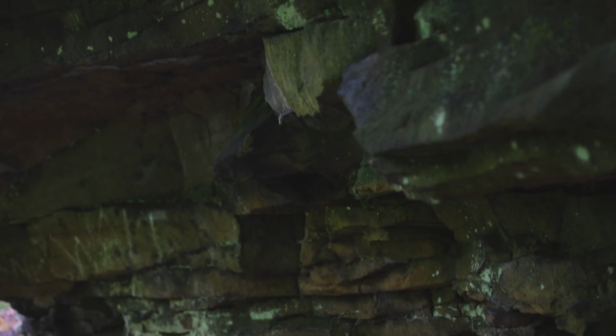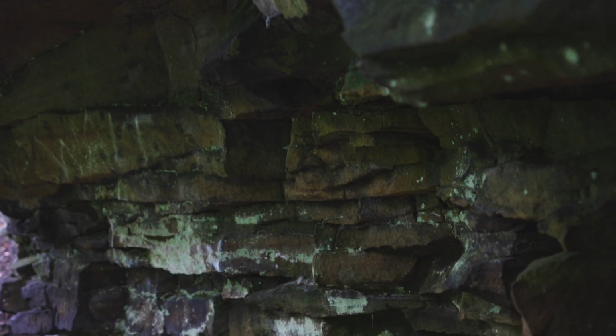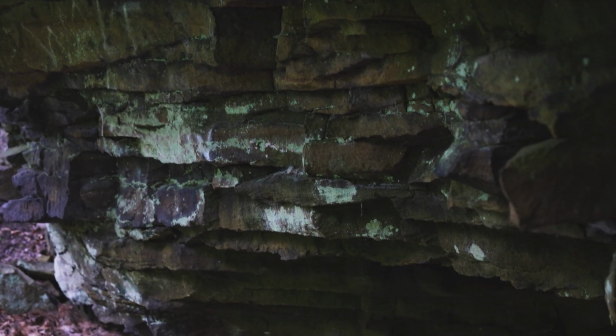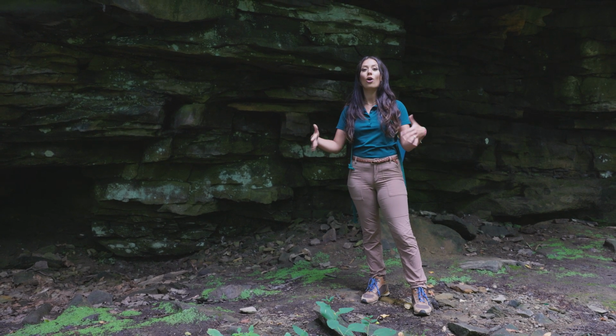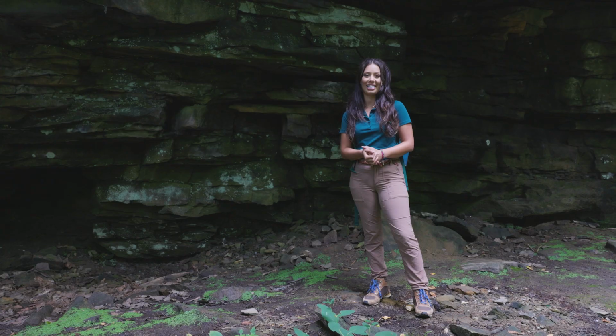Rock layers are formed by deposition over time, meaning that the lowest layers are going to be the oldest. And then water comes through and cuts through all these rock layers, forming beautiful valleys like what we see here.